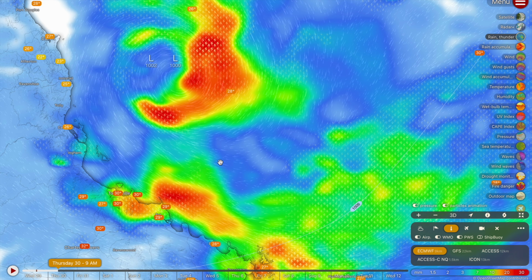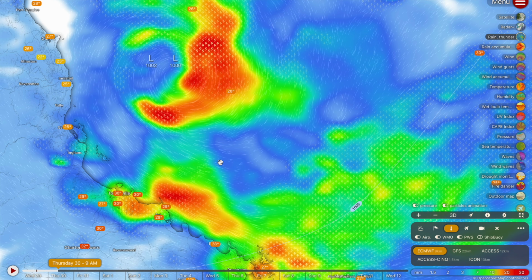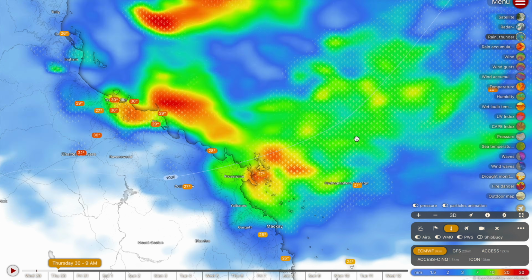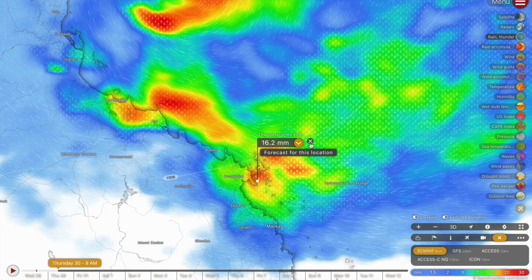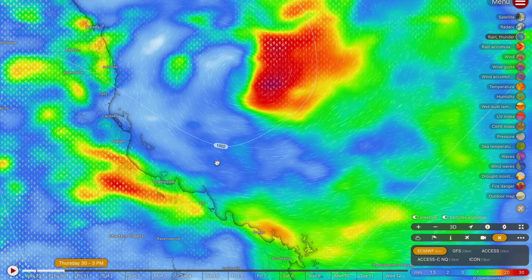So don't write off the risk of heavy falls along the central Queensland coastline piping up from early tomorrow morning, especially for locations such as Townsville down through Ayr, Bowen, the Whitsundays, Proserpine, Hamilton Island down towards Yalboroo and Mackay as well. Mackay is probably about as far south as this rainfall is going to extend, but you can see moderate to heavy falls coming in from showers and thunderstorms starting from tomorrow morning, and they're going to continue for the foreseeable future, at least on the central Queensland coastline.